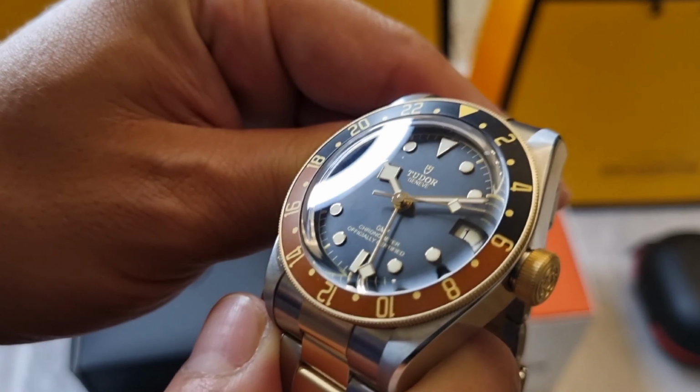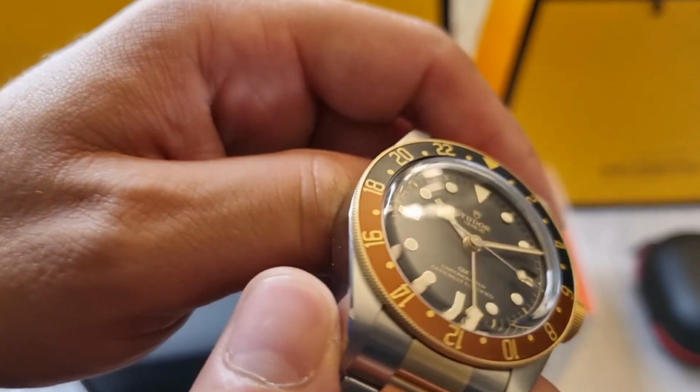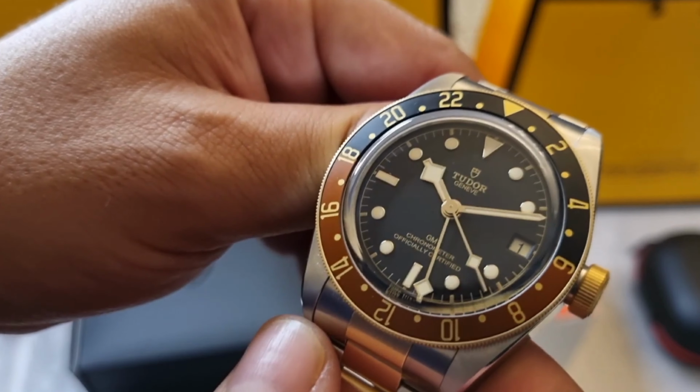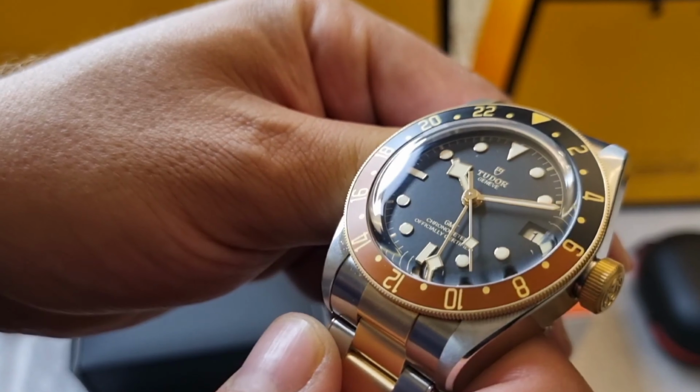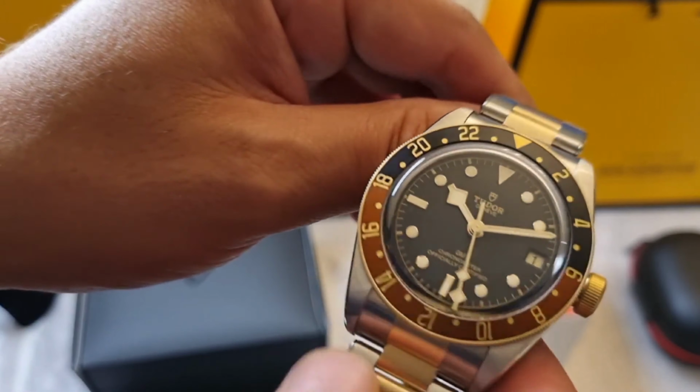So if you have ordered your Tudor watches in 2022 and you're waiting to pick it up, and you probably get it in February, you will have to pay the new prices, the new price increase, guys, just to give you a heads up, just to manage your expectations.